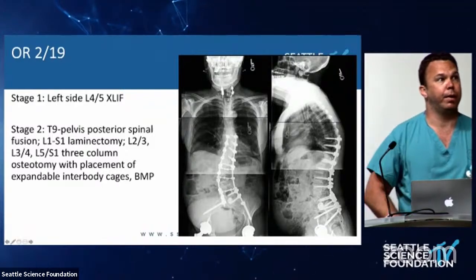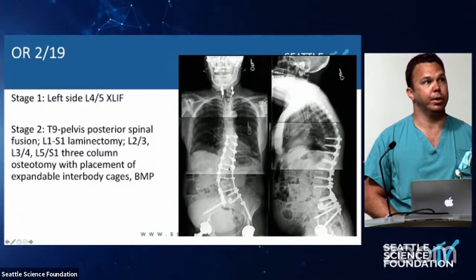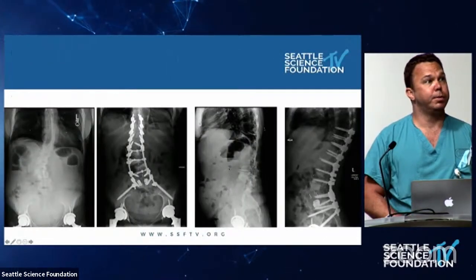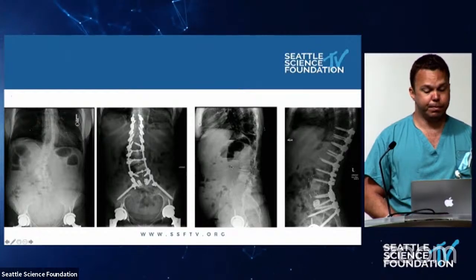And you can see here on the right side that we got really good correction, restoration of lumbar lordosis, and straightened out the scoliosis. And the x-rays at the time we were really happy with, especially when you compare them to the preoperative imaging. You can see here where she's much straighter, and there is better restoration of the lumbar lordosis.